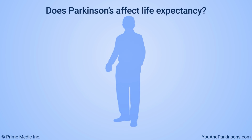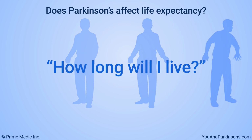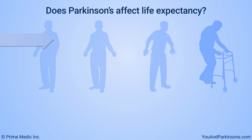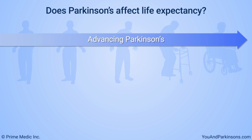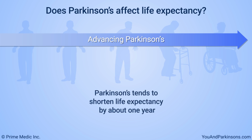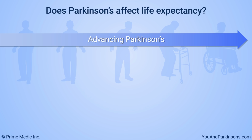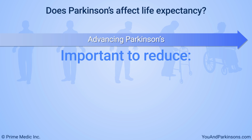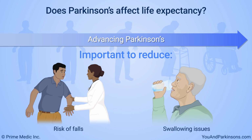After learning you have Parkinson's, however, your first question might be, how long will I live? In general, Parkinson's is a disease that gets worse slowly, so most people live about as long as normal. Recently, researchers found that Parkinson's tends to shorten life expectancy by about 1 year. With advancing Parkinson's, it is important to reduce the risk of falls and screen for swallowing issues, both of which place patients at risk for life-threatening injury, such as hip fractures, or infections, such as aspiration pneumonia.